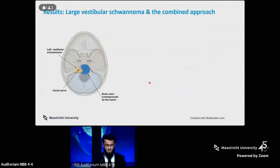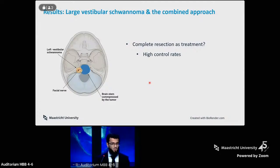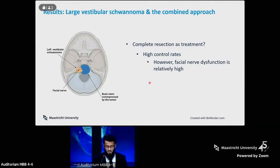Another aim of my thesis was to evaluate the safety and efficacy of a slow trending treatment approach for patients with large vestibular schwannoma. A complete resection of a large vestibular schwannoma has been a recommended treatment approach for years. That is mainly due to the excellent control rates as reported in many publications. However, as the facial nerve is normally stretched by the large size of the tumor, a facial nerve dysfunction after complete resection is relatively high.